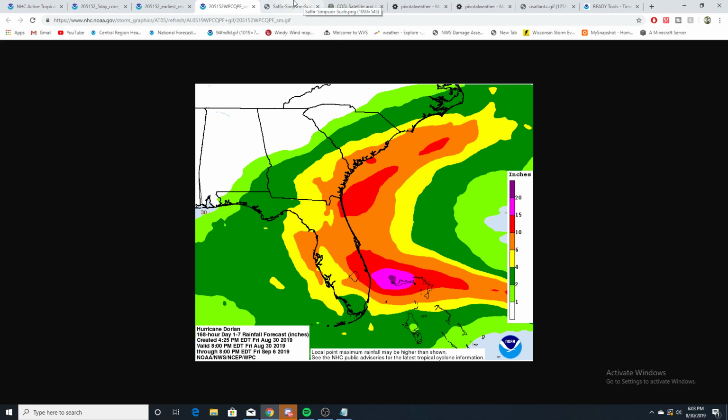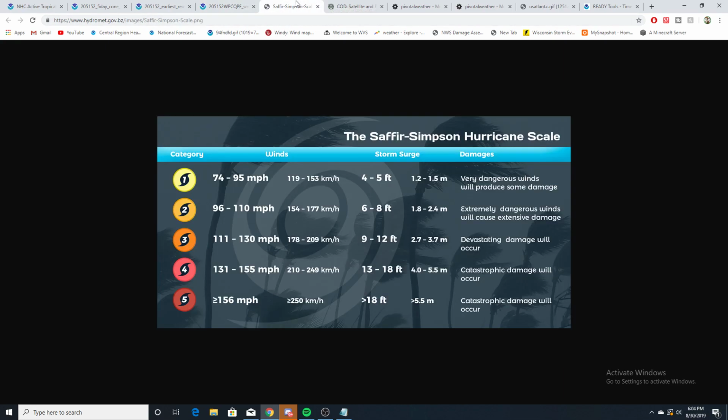But we'll see. You know, it all depends on whether this thing stalls in the middle of the Carolinas or in the middle of Florida. It's really, most of it just depends on the speed. This is definitely going to be a windstorm, whereas with Barry a couple weeks ago, we were worried about the rainfall. So yeah, this is just the scale to give you an idea of what categories we're looking at.